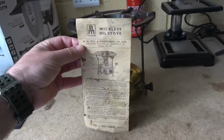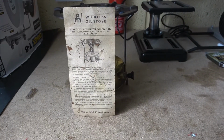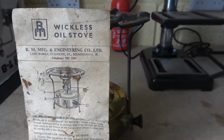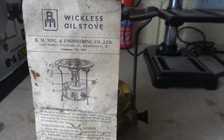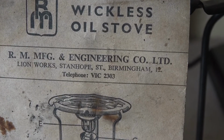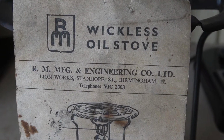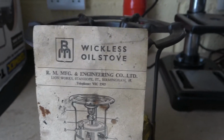This even came with some instructions. The wickless oil stove. RM MFG and Engineering Co Limited. That's amazing. Line Works, Stamthorpe. It's got a telephone number there as well. Telephone Vic 2303. I get the feeling this is so old, Vic's probably no longer employed at RM MFG and Engineering. In fact, Vic is probably dead by now, to be honest.